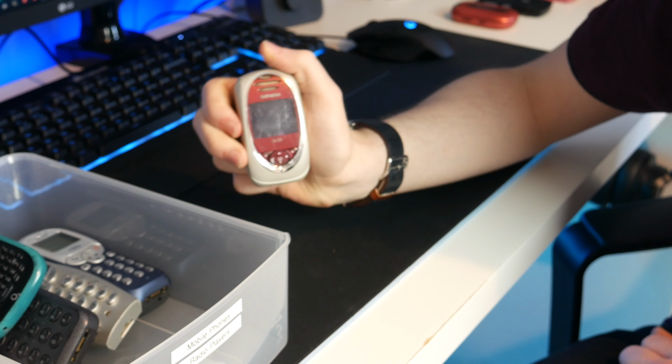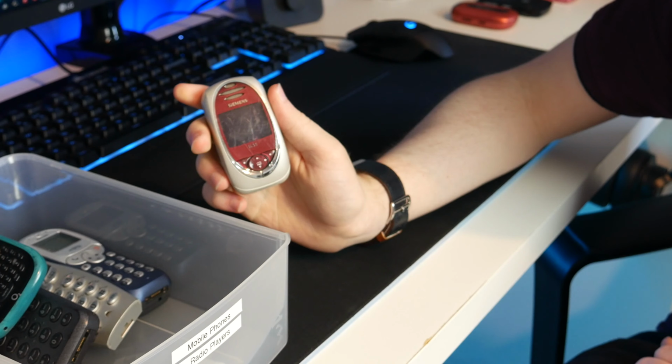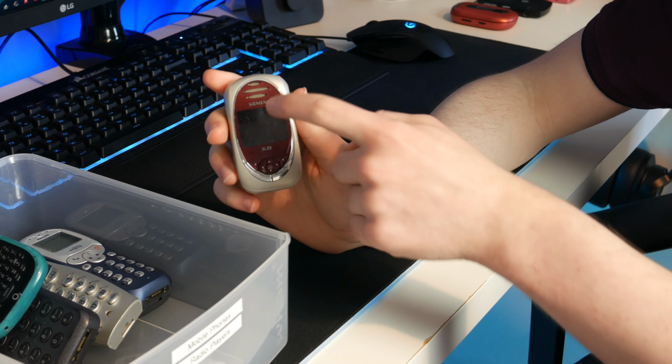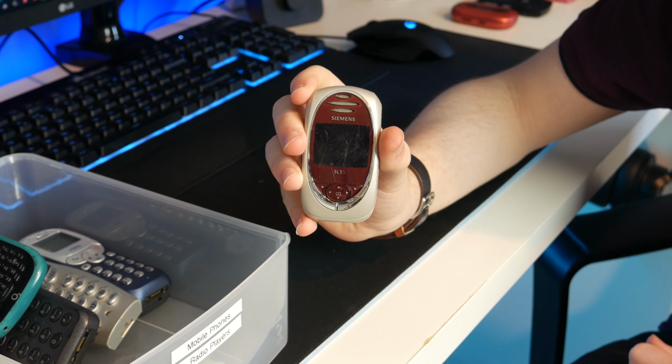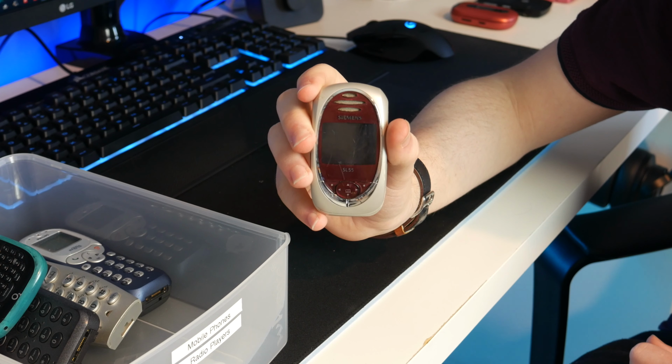Next up, yet again, is one with a bit of a confused story. I thought this was my auntie's also. She denies it. This is an SL55 by that company. You can say that how you want. I'm not going to say it at all. I'm not going to risk it. But that is the company that made this.